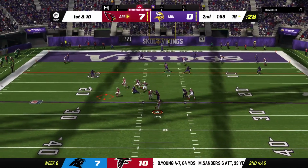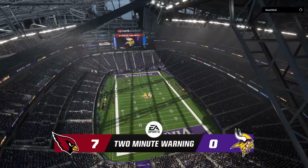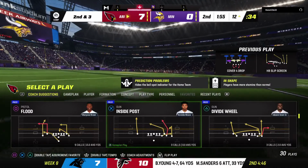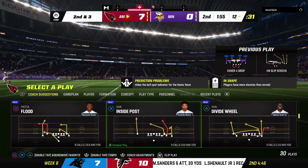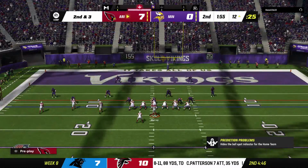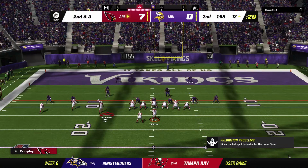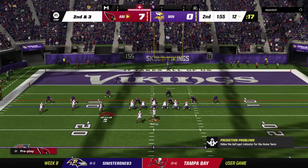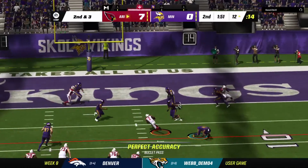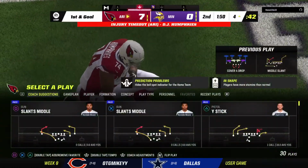Throwing on first down is Murray. Screen play, Johnson. And they've got this down to about the 12-yard line. 1:55 left to go in the first half of play. To throw again on second down. Murray throwing middle, and it's complete. And the Cardinals are going to be looking at first and goal as they move this down to the 4-yard line.